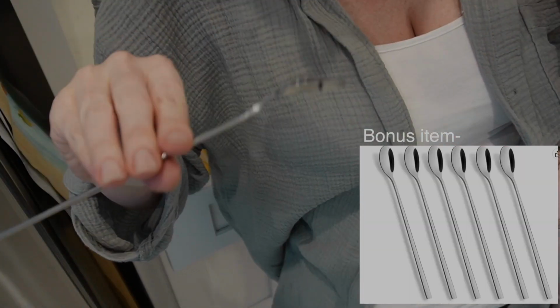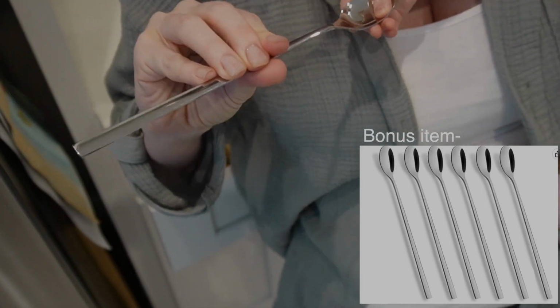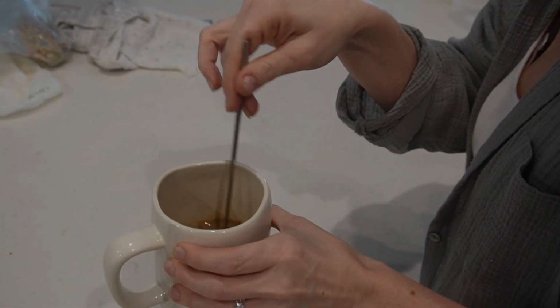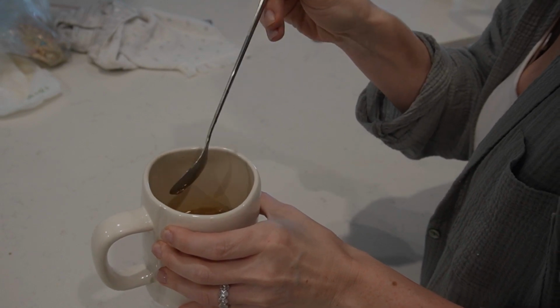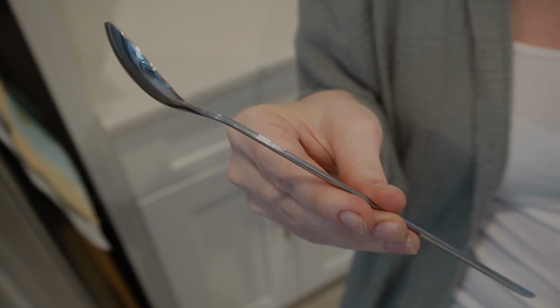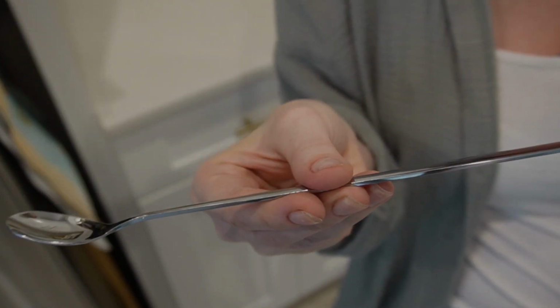The next thing I'm gonna share are these spoons. These are great coffee and tea spoons. These are a game changer when stirring your coffee and your tea. You're not getting your hands all messy. They come in different colors: black, gold, an iridescent silver, as you see here. Again, they're 6 inches long and they are amazing.